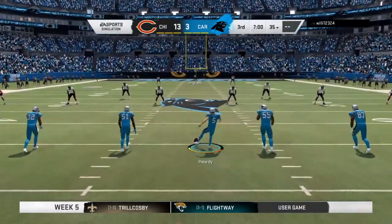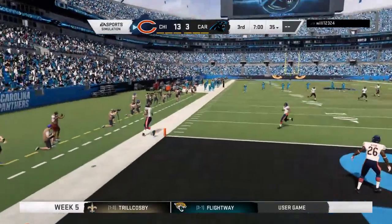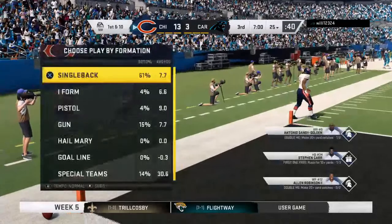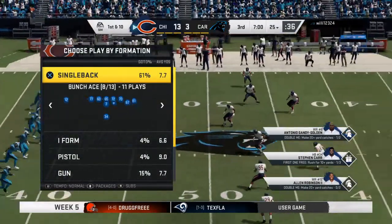Coach, set to resume. Here we go with the second half. The Bears holding the lead and ready to receive the kick. And a little dangerous there, almost a penalty, but it does get into the end zone before going over the sideline for a touchback.